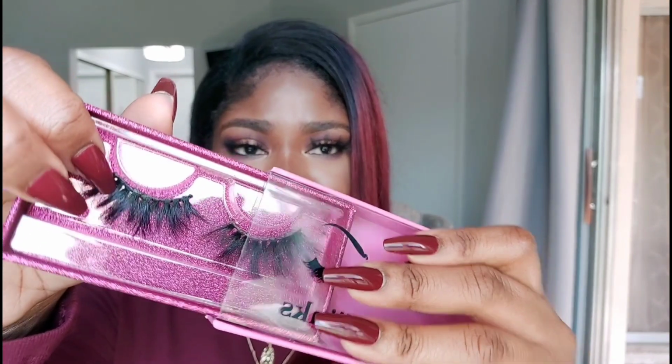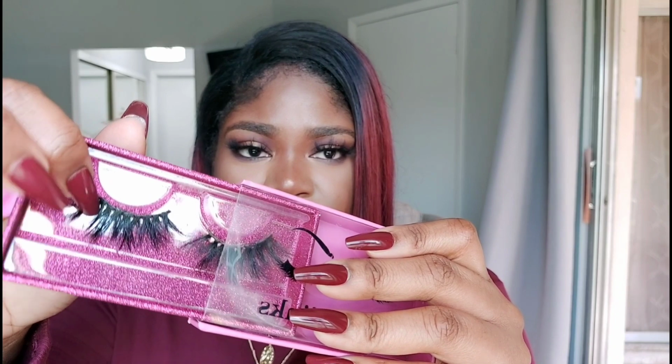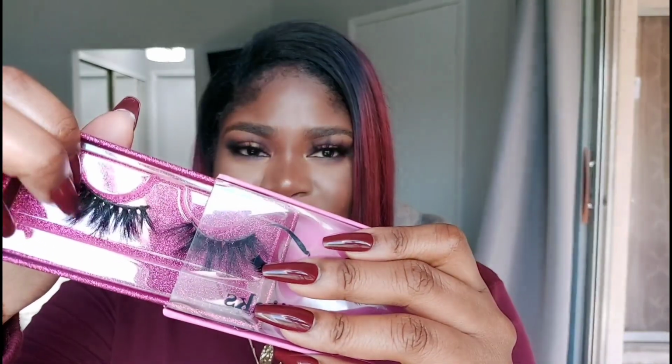Okay, so definitely check out and see whether or not she has Flirt With Me. Again, if you don't see Flirt With Me, honey, you're gonna see something very similar. You will not be disappointed, trust me. It's shorter length in between, then it gets longer, then it gets shorter. So I would consider this a flirty lash. So bomb. All right, so the next lash that I have is called Sunday.